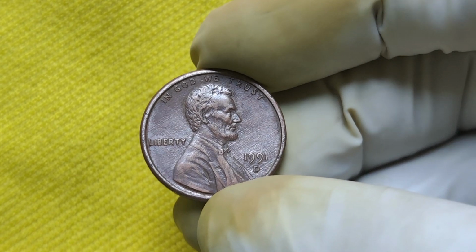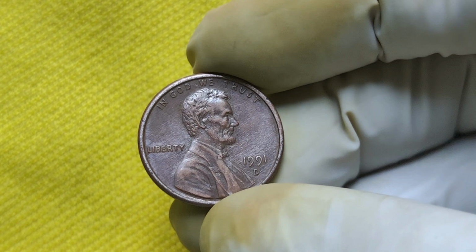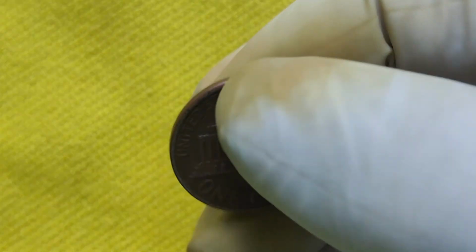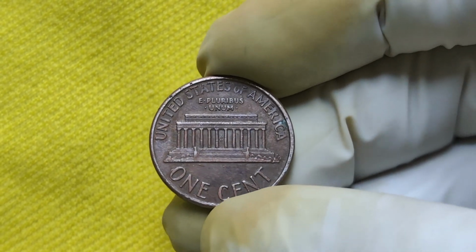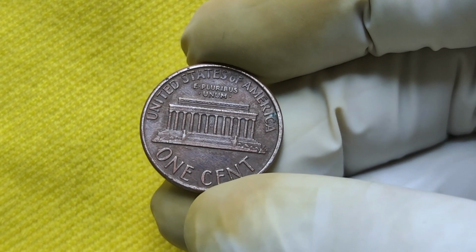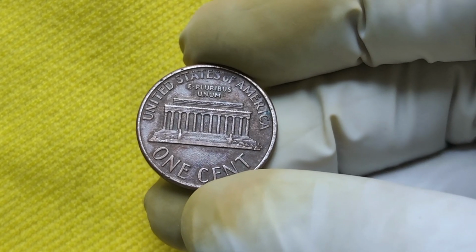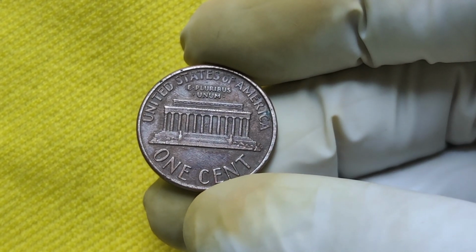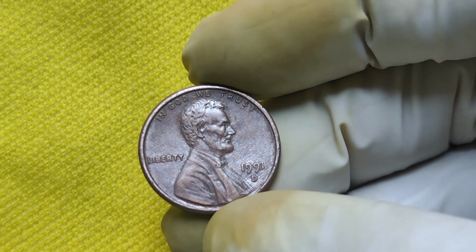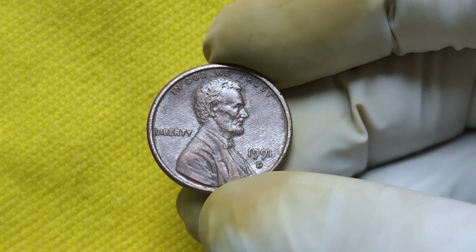Now let's talk money. A standard 1991 D penny in circulated condition is only worth its face value of 1 cent. But if you have a high-grade example, a 1991 D Lincoln penny graded MS67RD, red designation for color, has sold for upwards of $2,000 to $3,000 at auction. Minting errors, like a double die obverse, can push the price even higher, sometimes exceeding $5,000 depending on the rarity and demand. So, next time you're sorting through your spare change, don't overlook those pennies.